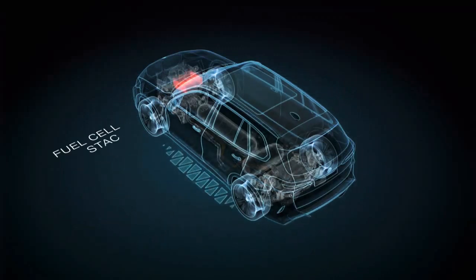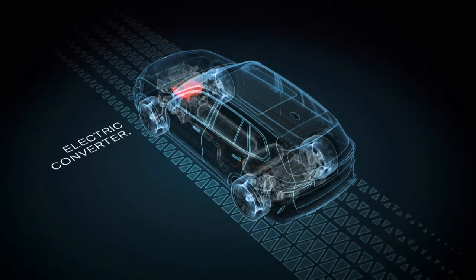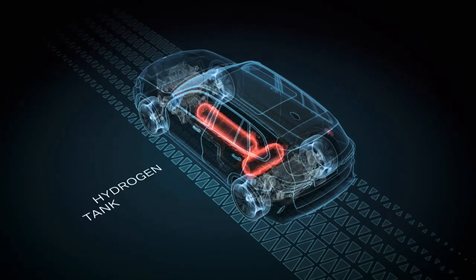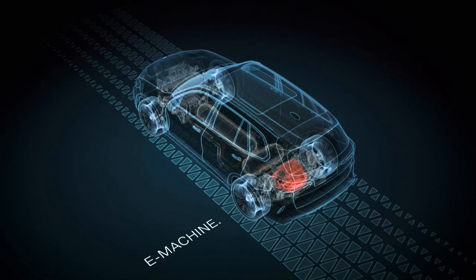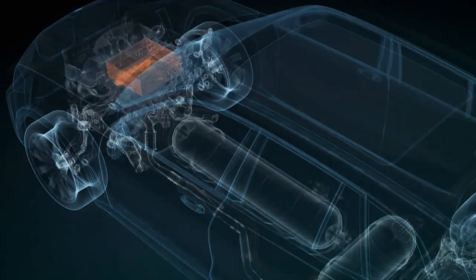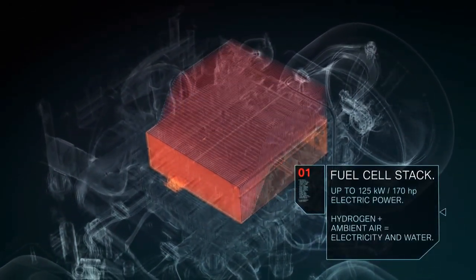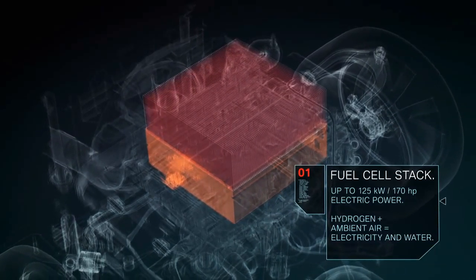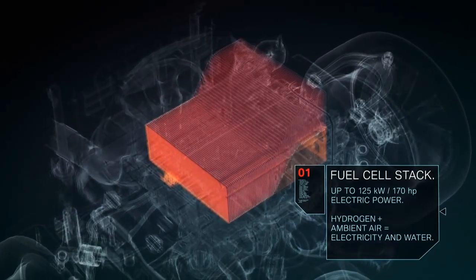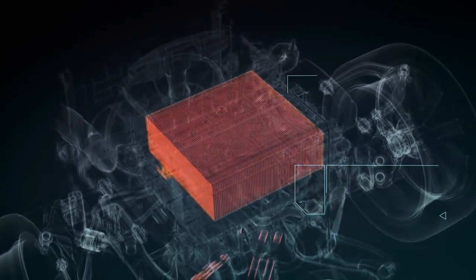The BMW i Hydrogen Next demonstrates how the BMW Group is continuing to improve this technology, which it will be able to offer to customers once global market conditions and green hydrogen availability allow. The fuel cell system generates up to 125 kilowatts of electric power from hydrogen and ambient air oxygen. The vehicle emits only water vapor.